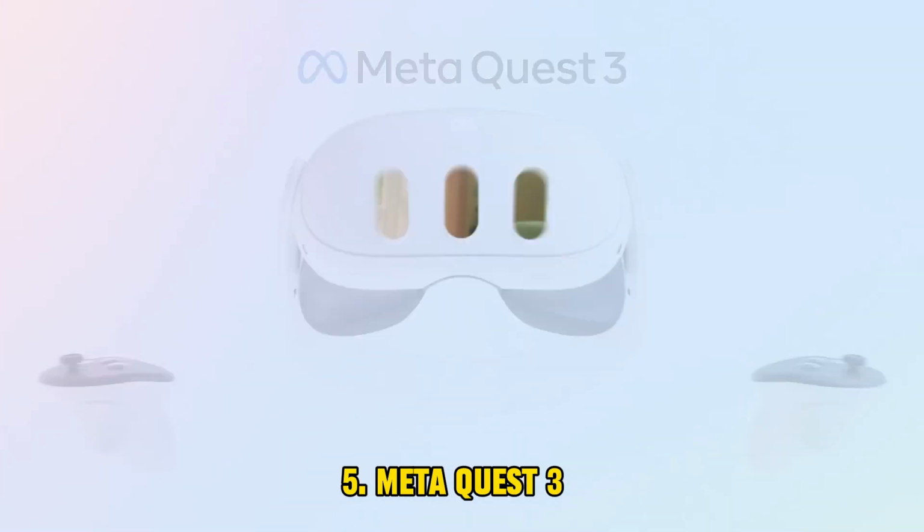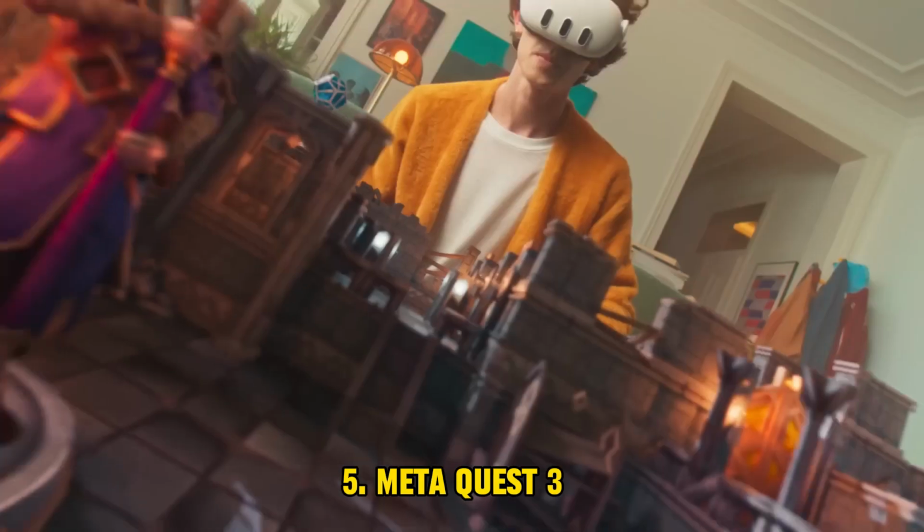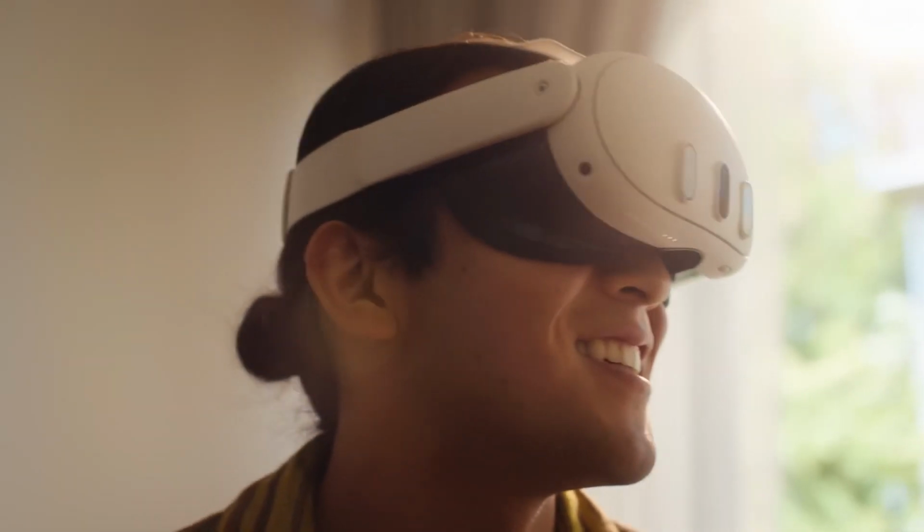Now let's get started. Number 5. Meta Quest 3. "The Meta Quest 3 is undoubtedly the best VR headset I've ever tested." Is the first line of our review of Meta's latest VR headset.